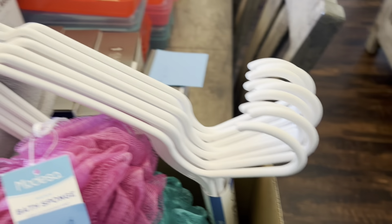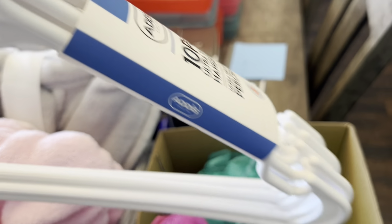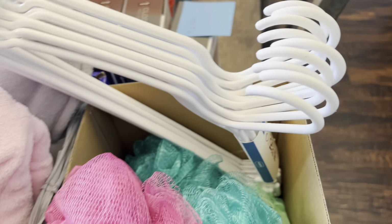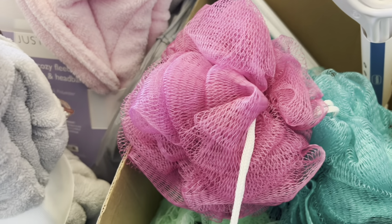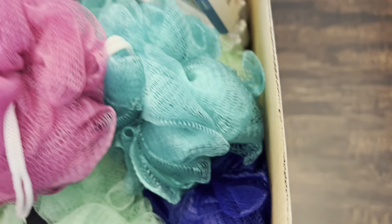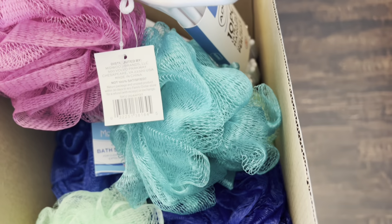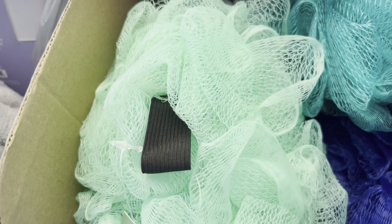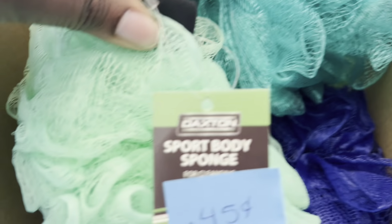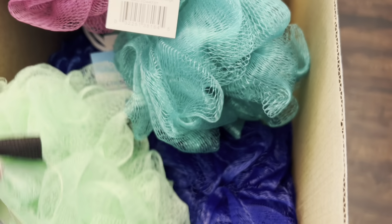So I did pick up this 10 pack of hangers. They were ringing up 50 cents. I got some of these bath sponges. Now, the ones that have the white tie that say Modessa bath sponge, these came up 25 cents. The ones that have the elastic handle on them, the Daxton Sport Body Sponge, they came up 45 cents.